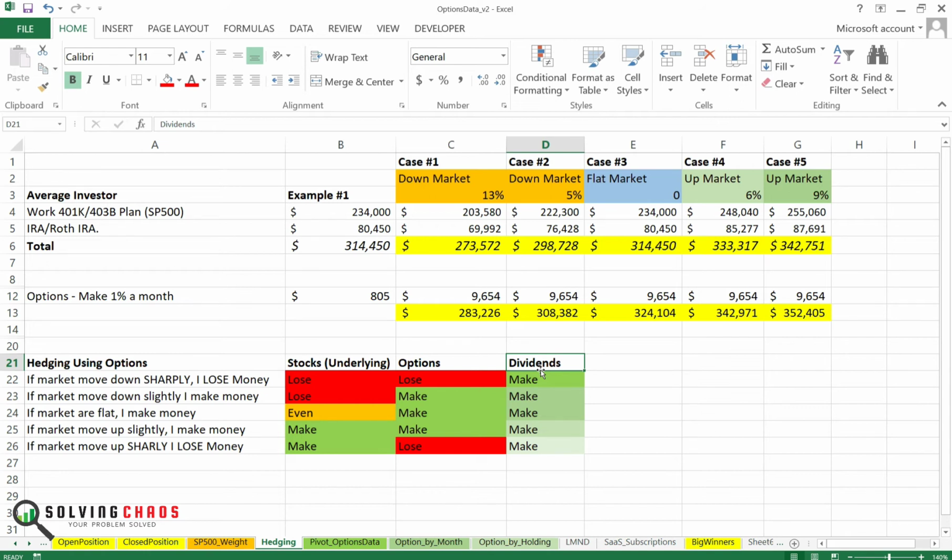But I'll explain. If you're a buy and hold investor in a dividend stock, and the market moves sharply down, while your stock loses money and your option can lose money, your dividends can actually make you money. There's an assumption here that the stock is not going to go to zero, that one day in the future the stock will eventually recover. I don't care if it takes 1 year, 5 years, or 10 years. People who collect dividends and reinvest them don't really care. They have this long time horizon.